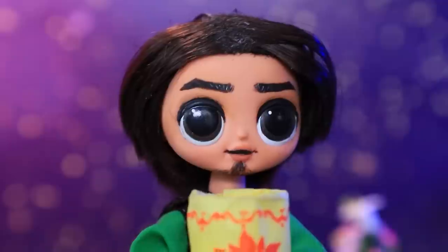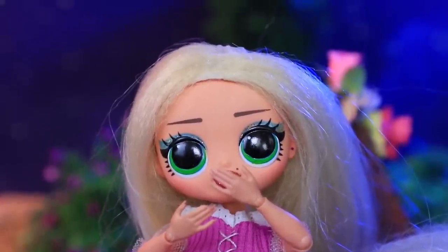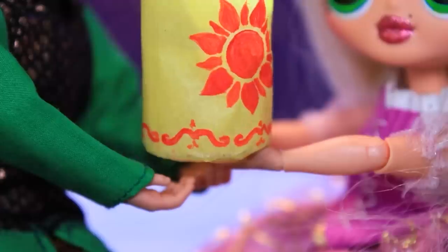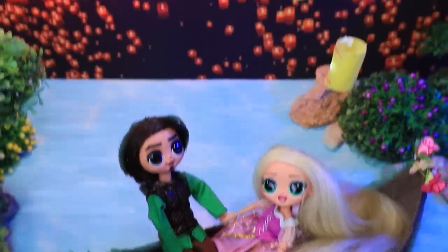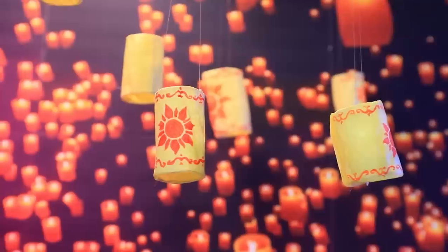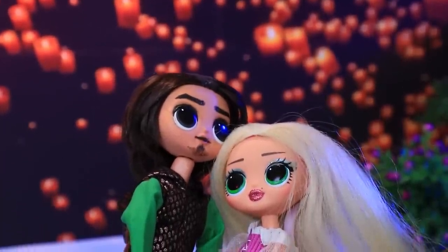By the way, I prepared a gift. Take it. Oh, it's a lantern. That's so romantic. They held hands and sent it up into the sky. Wait, what? Hundreds of lanterns flew up in the sky. The happy couple just stood there, enjoying the magic.